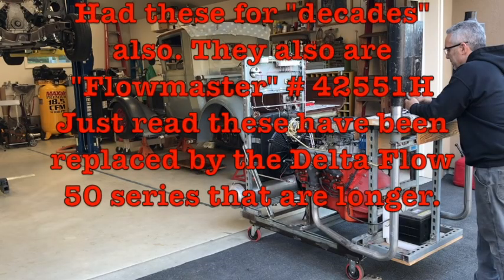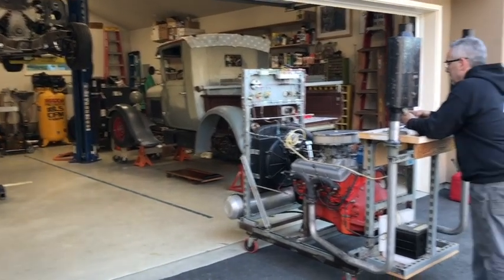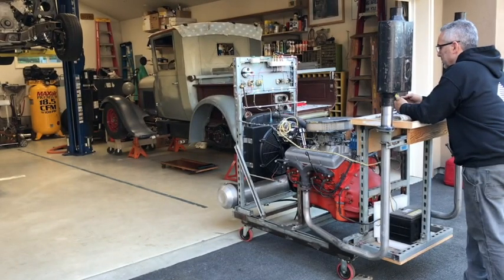Okay, well, here's the last pair to compare. These are Flowmaster also. You see they're black. The number is 42551H, and they're 2.5 inch inlet and outlet, and they're 15 inches long. I've never heard these. We can't find them either. Had these for the longest time. That number's not coming up for Scott. A very similar number is, but not that number. There's a 42551, but there's no H. We've had these for decades, literally.